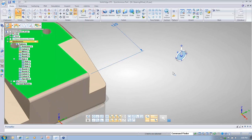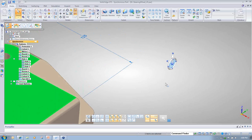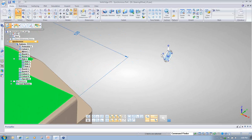Another thing that we can do is come in here and hold our shift key just like we did with our primary. Let me rotate this around here a little bit. Just like we did with our primary, we can select our secondary, and then we can key in an angle value for infinite rotation of the secondary axis. Okay, so now we have all those.